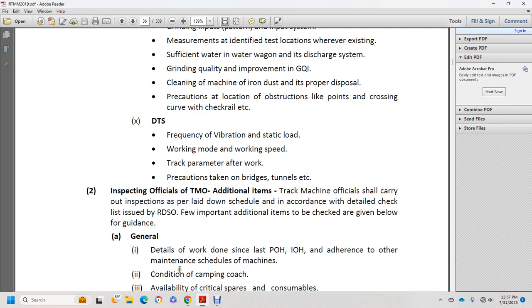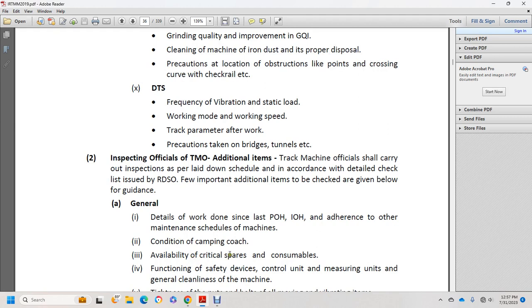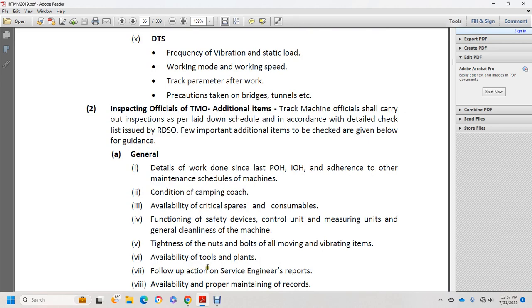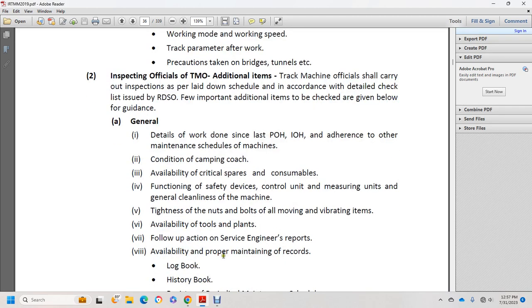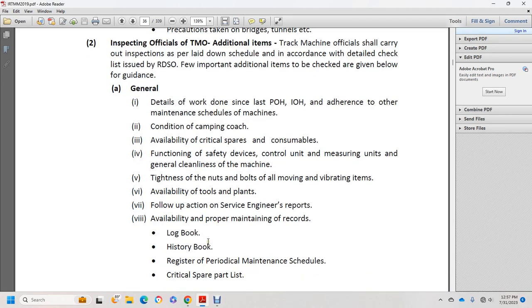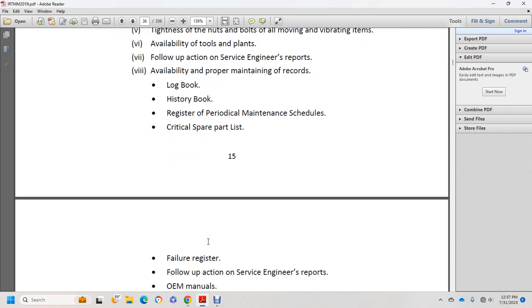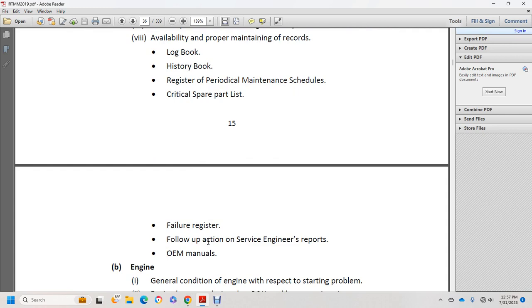Adherence to the maintenance schedule of the machine condition, the camping and couch, the available critical spare, the consumable, functional safety devices, control unit, measuring unit, the general cleanliness of the machine, tightness of the Dunson bolt, the moving vibration item, the availability of tools and plans, follow-up actions for the engineer reports, availability of the proper maintaining records, logbook, history book, periodic maintenance schedule, critical spare part list, failure register, follow-up action with the service engineer's report.